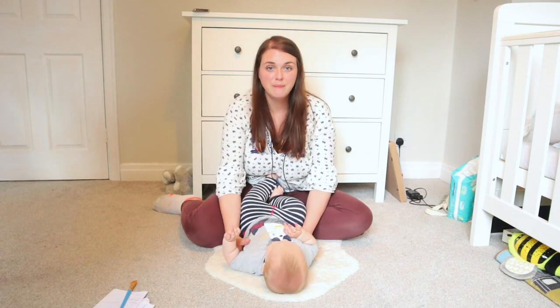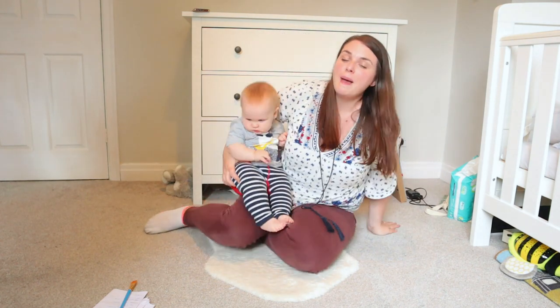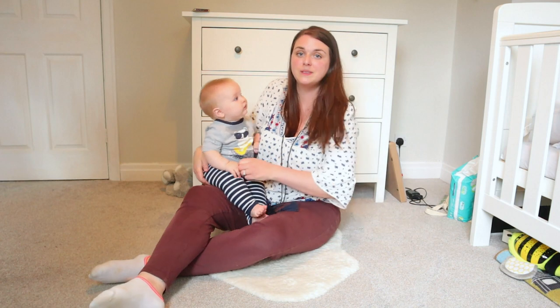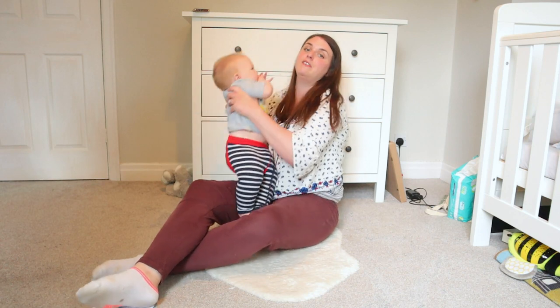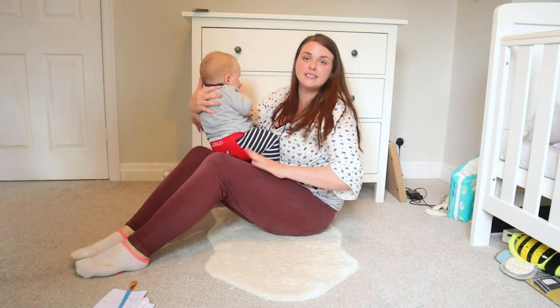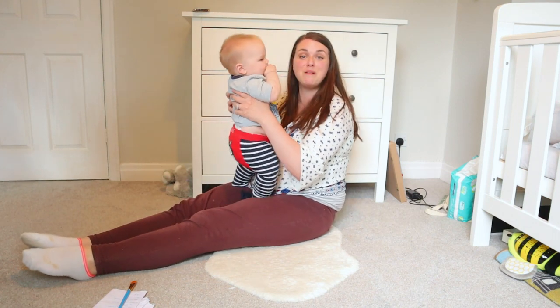We're going to do a lap rhyme now. Lift up your babies and pop them on your knees. Depending on the age of your baby, you can have them sitting to face you or face outwards. They can sit sideways on your knee like this, or if you need to give them a little bit more support, you can rest them on this part of your knee here, or they can stand up if they prefer.